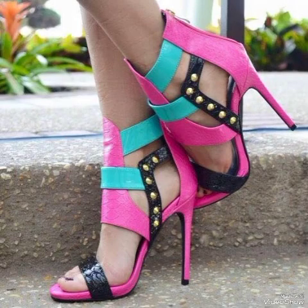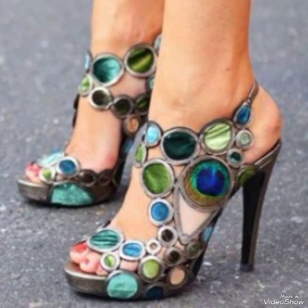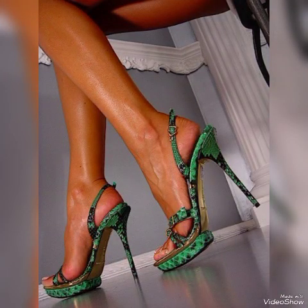So, friends, update your wardrobe with these glamorous, beautiful high heel sandals. When you wear these stylish sandals, you can look more beautiful and more confident.